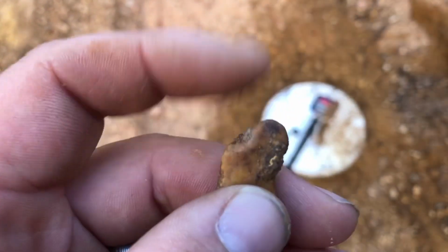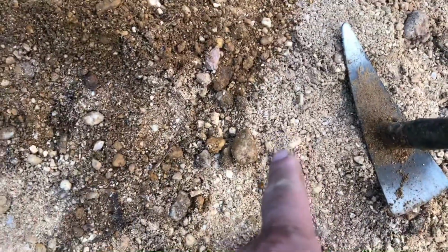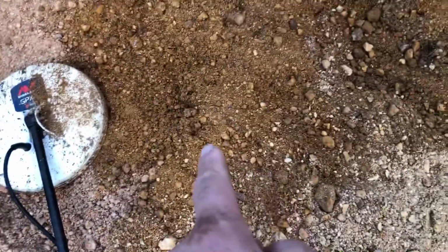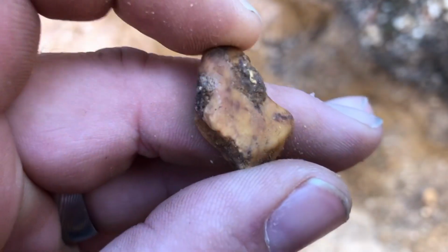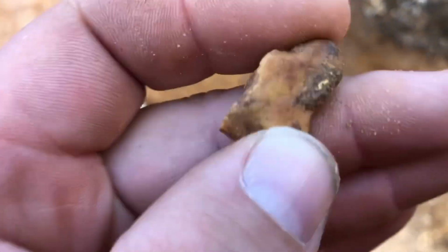One last one, and it's time to knock off. Just come out of this real darkish orangey gravel. So you can see the difference. There's this real tanny white stuff. Doesn't seem to be anything in there, but in that stuff seems to be holding gold. So, interesting. Let us know if any of you experts out there have seen something similar.